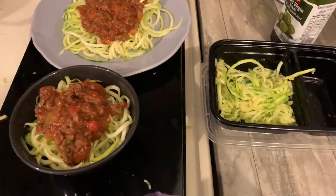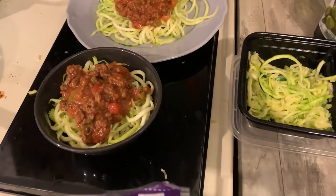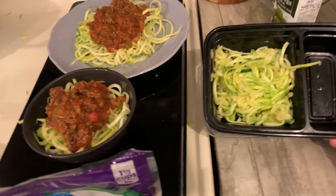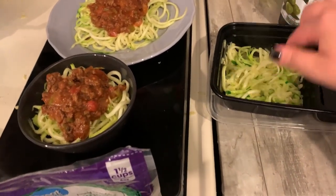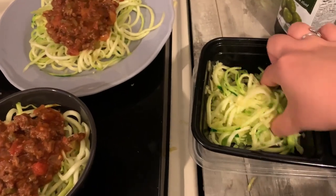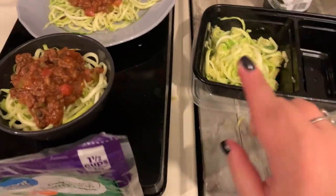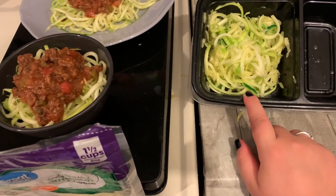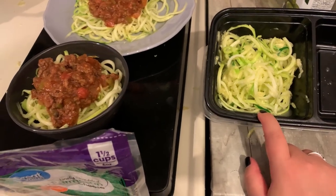They're so cute. Okay, and here is the end result. This is our zoodles for tonight. I did end up having some left over for work tomorrow, but as you can see, this was all the very bottom of the bowl and it got really mushy and slimy. So I don't even know if I'm gonna be able to eat this because I'm very picky about my food. I don't like it being slimy. So we'll see how it goes.